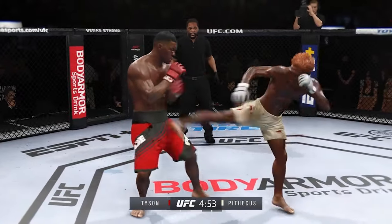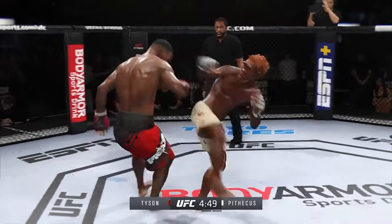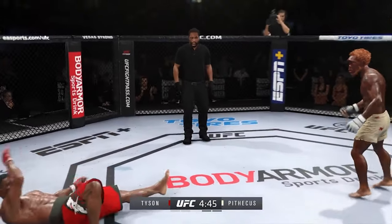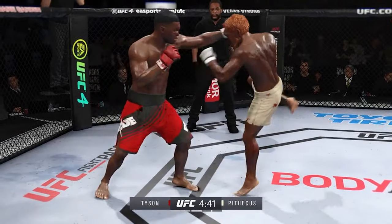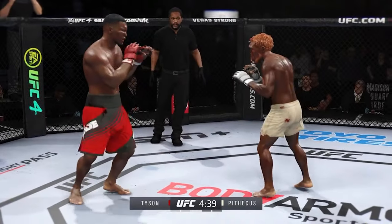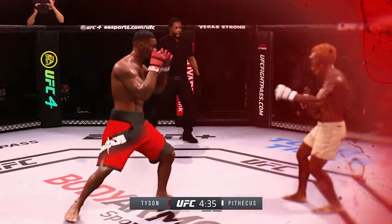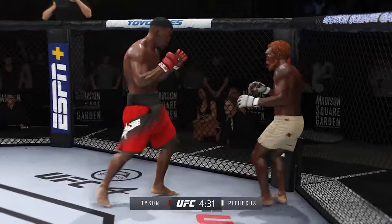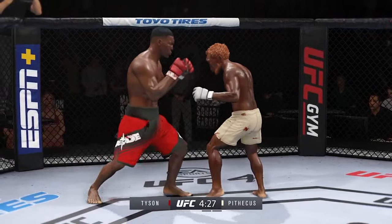Just as he did in the previous round, continuing to land a high number of strikes here, and he hasn't really showed any signs of slowing down. Scary, scary proposition for the opponent. Look at him drive his shin into his opponent's body with that body kick. Just shoots the fight thus far. How's his opponent still standing? I mean, I have no idea. This fight is supposed to be over. And it might not be over now, but it's gonna be over very soon.